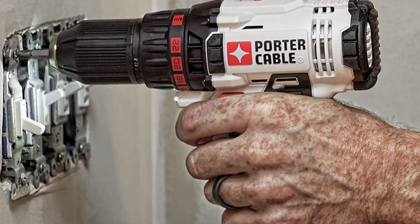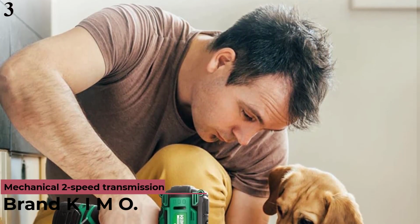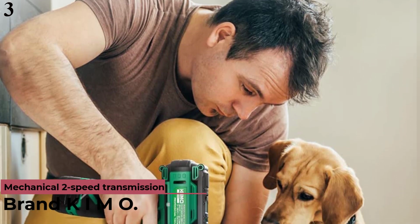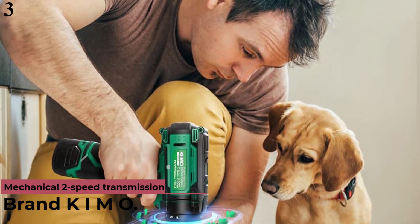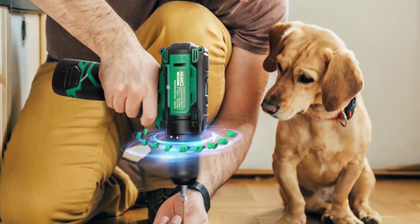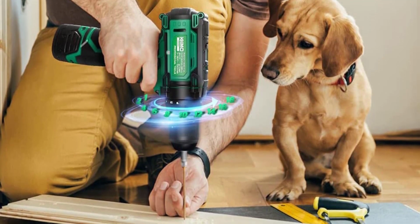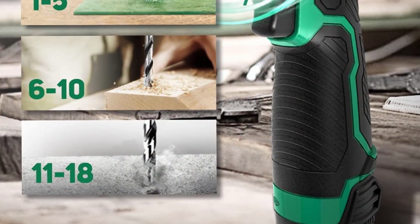The next is Number 3. KIMO Cordless Drill Driver Kit. Features of this product. KIMO is a comparatively smaller brand of power tools that also makes cordless drills. But its cordless drill has a high user rating due to the accessories and features that it offers.